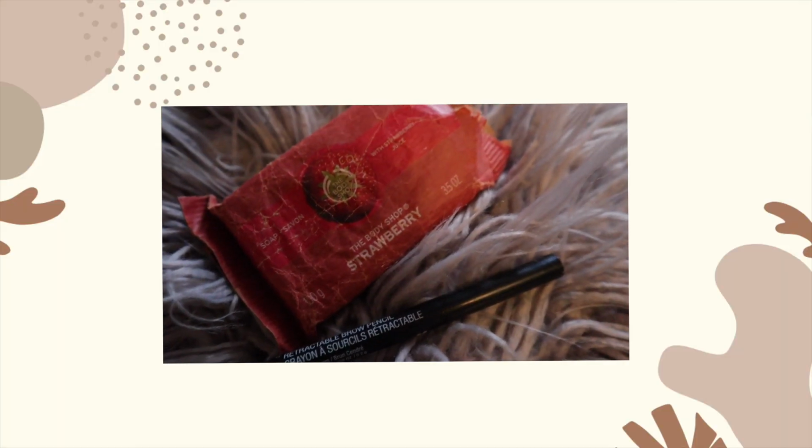For eyebrows, I have been using the soapy eyebrows method. I love two products for eyebrows. One is not so much an eyebrow product, but it definitely does the job, and it is the Body Shop soap, which is really cool, and I use those little spoolies with it. You can find them on Amazon, and they have so many for such a cheap price. And then I also love the Wet n Wild retractable pencil, and it is something that I've been using for years and I love it so much.